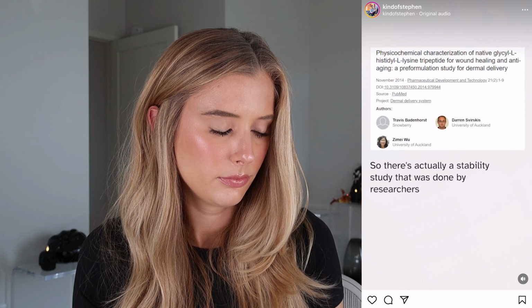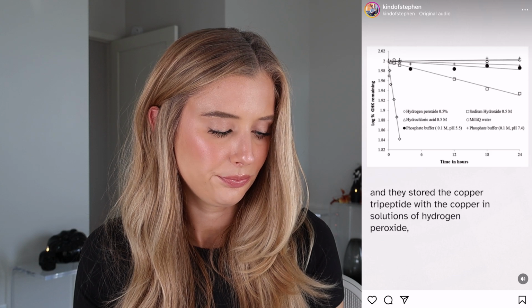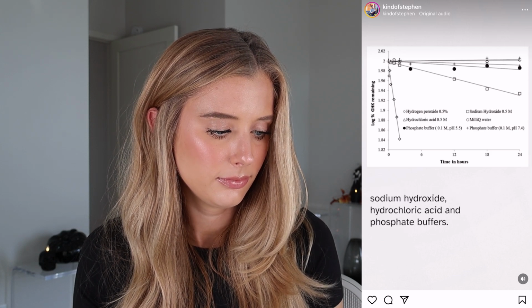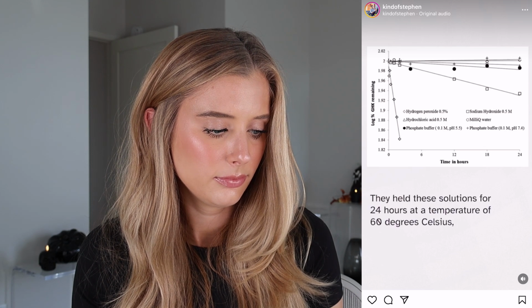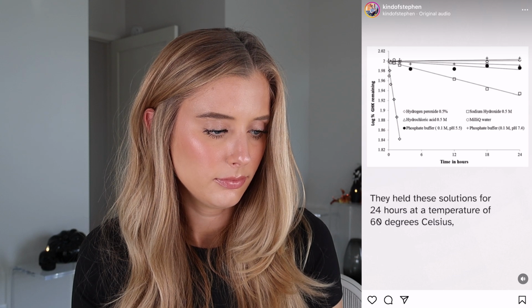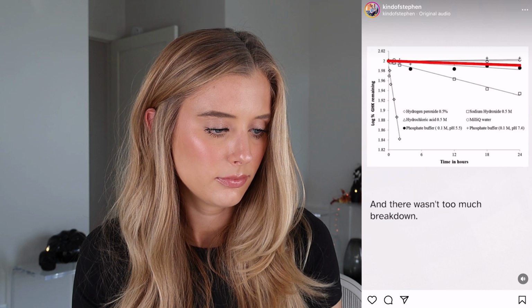Let's address the first question. Can copper tripeptides be used with exfoliating acids? So there's actually a stability study that was done by researchers, and they stored the copper tripeptide with the copper in solutions of hydrogen peroxide, sodium hydroxide, hydrochloric acid, and phosphate buffers. They held these solutions for 24 hours at a temperature of 60 degrees, except for the sodium hydroxide solution that was held at 22 degrees, and there wasn't too much breakdown.